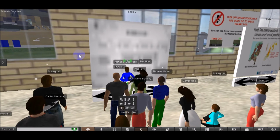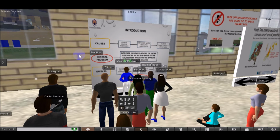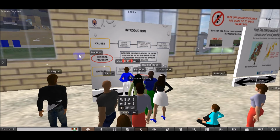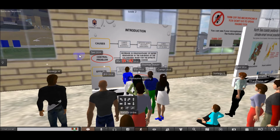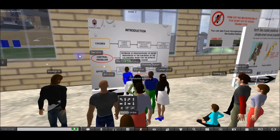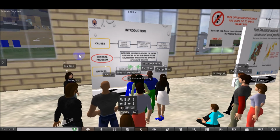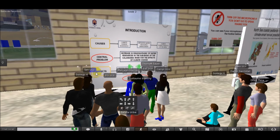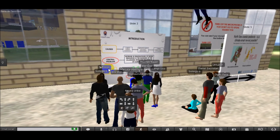The introduction, the central problem: increasing disadvantage of water resources in the sub-basin of the Calandaima River due to the effects of climate change. Causes: climate change incidents, improper water resource management, climate characteristics of the area. Effects: the system regarding the supply of drinking water, shoreline for agricultural activities, decrease in the development of the municipalities of the sub-basin.